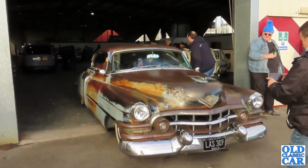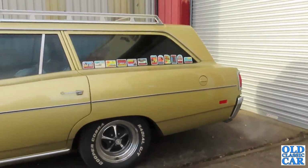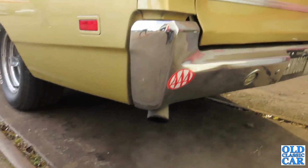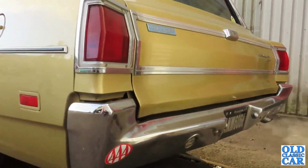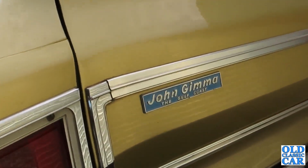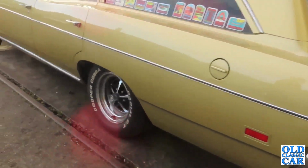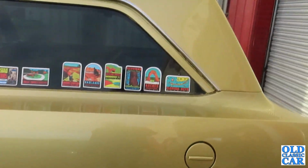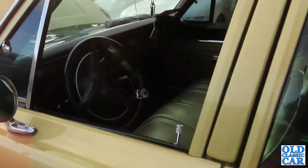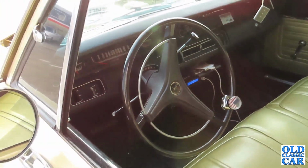In addition to this Cadillac, since we were last out here, this Plymouth Satellite turned up. Huge station wagon, sounding as it should do. Two pipes, V8 of course. Don't want to sit here for too long. It's a beauty. It's in incredible condition, this one.